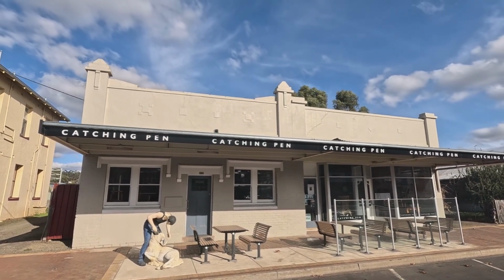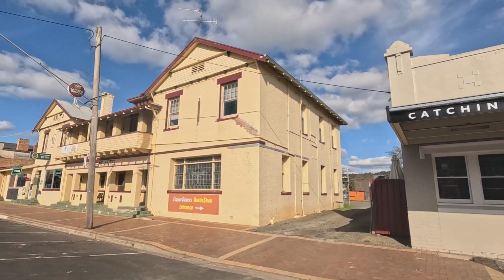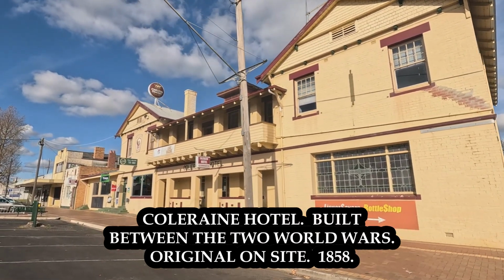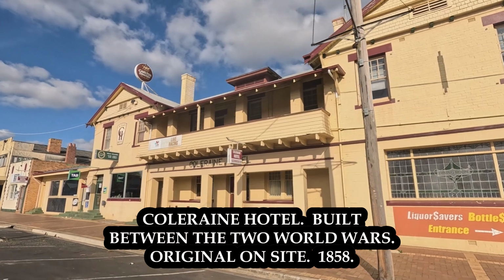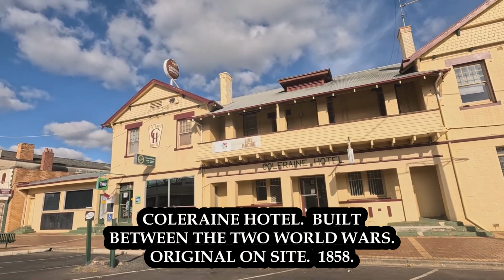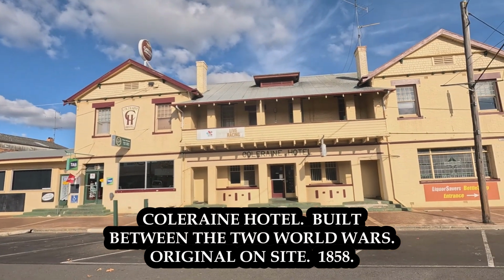That looks really lovely. Now, the other one that we have, and perhaps I'll have to take some video of these buildings from across the road. This is the Coleraine Hotel. I'm not sure of the age on this, but it would have to be somewhere in the, well, if not the late 1800s, certainly the early 1900s. You can see that there.